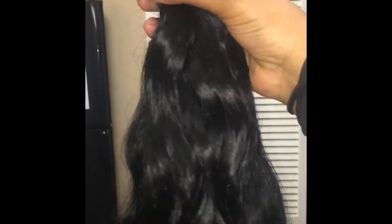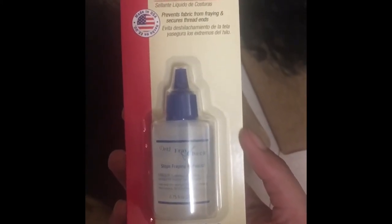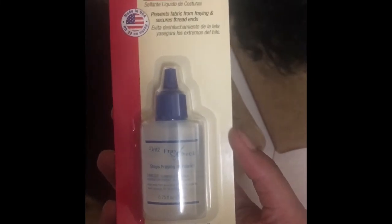Got dye on my rug. So right here, what I'm doing is showing you guys how my hair looked after it was completely dry. This is all five bundles together that I'm holding up. The color came out really good, and the texture of the hair is just so soft, and it's actually pretty wavy and curly.